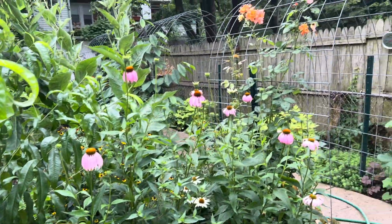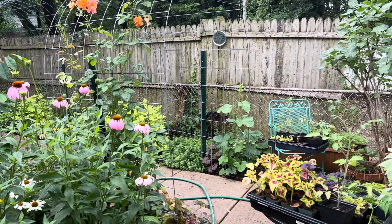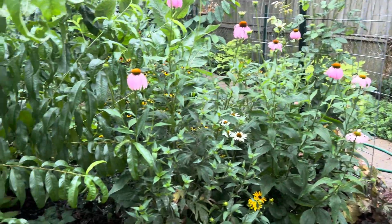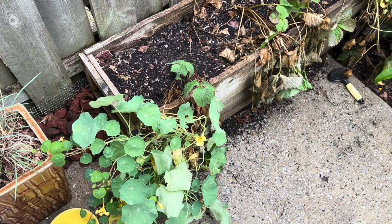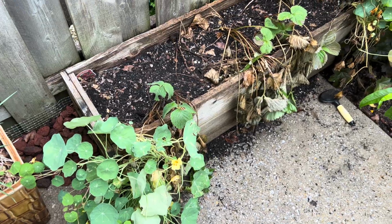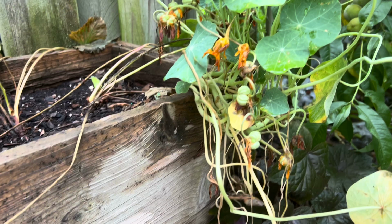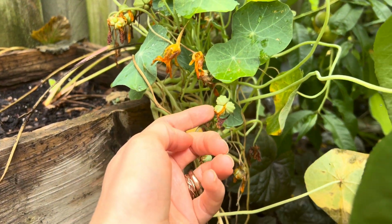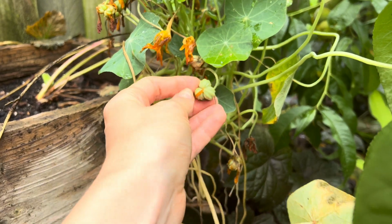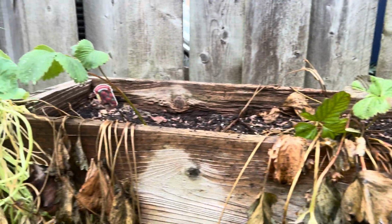It is a humid day here in Baltimore City, and I have a lot to do in the backyard garden. You can see that my nasturtiums are holding on, and I think the stress of this weather has brought them all to seed, which is really exciting. You can see these little seed pods here. I'm just waiting for them to ripen up, and then I will harvest those seeds.